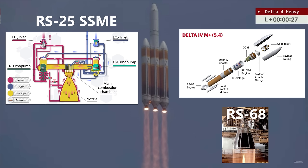The high-pressure pump system has two centrifugal pumps, one for the pre-burner and one for the main pump. The main pump spins at over 28,000 RPM, producing over 23,000 horsepower or 17.34 megawatts. The hydrogen system also has an axial flow low pressure pump, driven by a 2-stage turbine, to provide high pressure liquid hydrogen to the high pressure fuel turbopump.